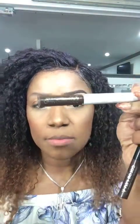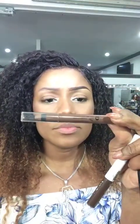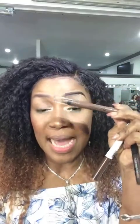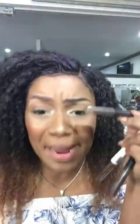Jordana Desire Liquid Liner in Ruby Kisses. Liquid Liner by Milani, Number 9, Café Olé. There's a chocolate brown in this, guys. I can't find it right now. It is not in. Well, I have an old one in it, but the chocolate brown.